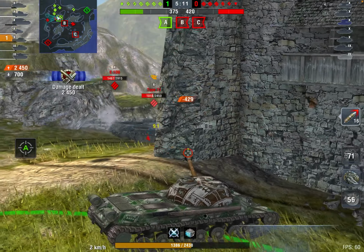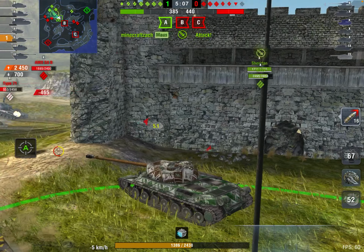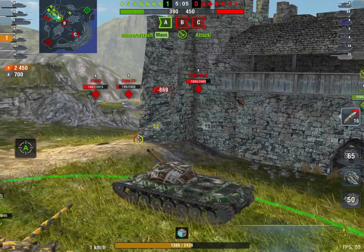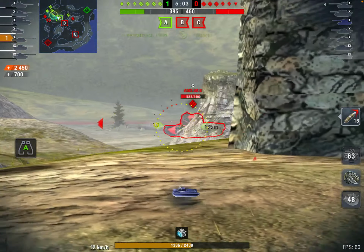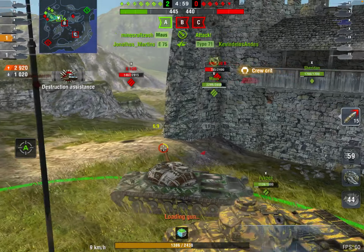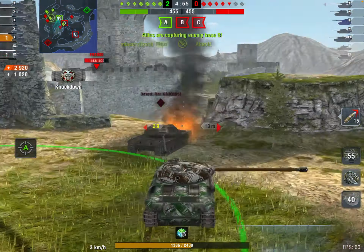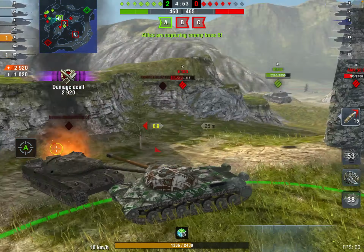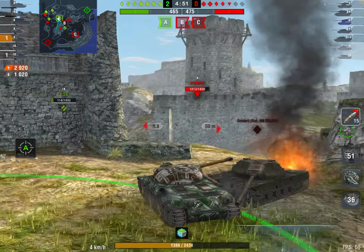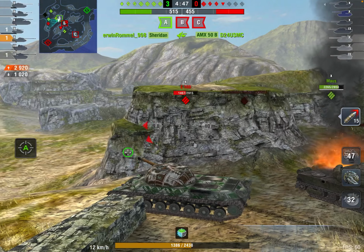So we're going to get a nice snapshot off on that Type 71. So we came out of that 1v2 with still over half our HP and taking out two heavy tanks. That guy's a one-shot, so I consider him two. And there he goes. So yeah, we're going to get a nice shot on this 50B. That's going to get us up to about 3k damage now. And this game is already looking like a pretty big W, so we are just going to try to farm up as much damage as we can here.